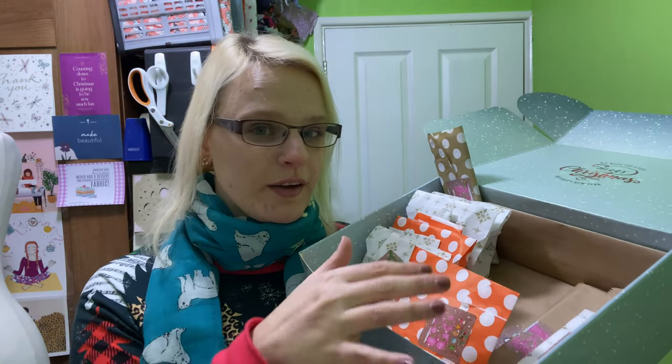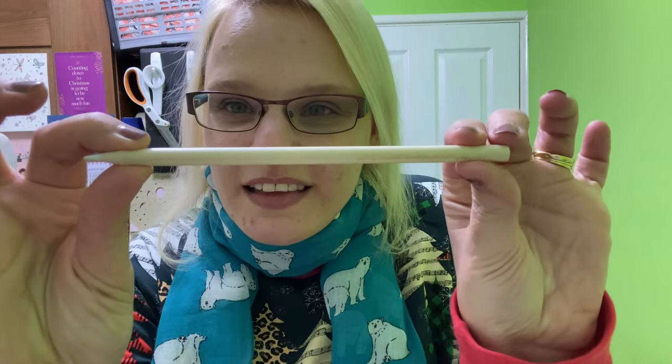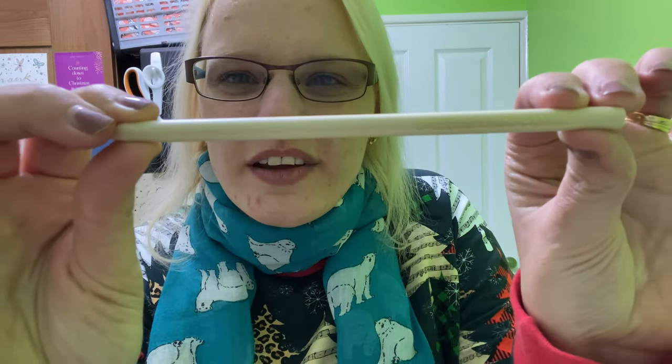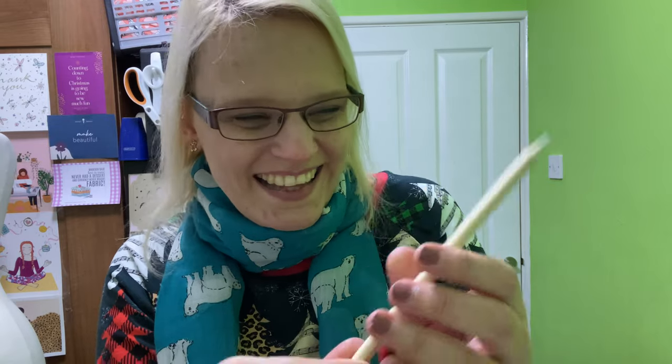Okay, so let's do my Beyond the Pink Door advent box. You can see gaps in it now. We are on day number 11. Let's see what we have today. We have this packet. Oh, we have a dressmaking pencil. I'm not sure if you can read that. It's very gold and shiny, but it says dressmaking pencil, and it is a chalk pencil. So that's lovely. Thank you very, very much, Andrea.